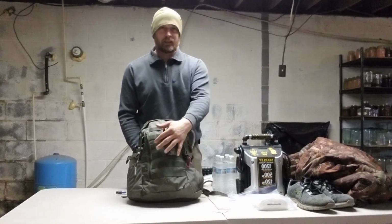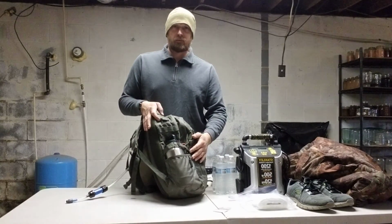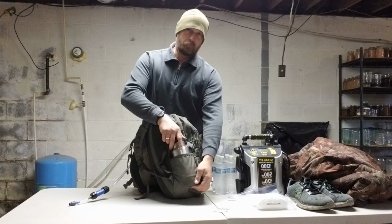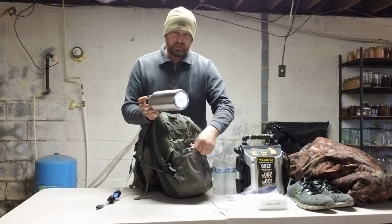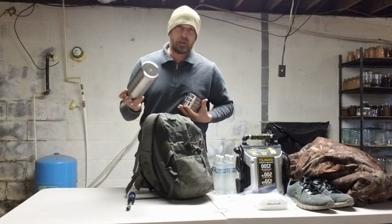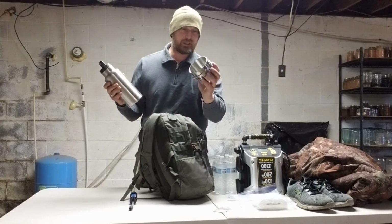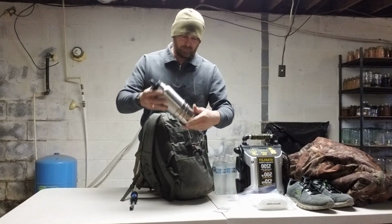I'll get into the bag a little bit. Most of the items in this bag I actually bought at Walmart, so it's not the highest quality equipment, but it is equipment. On this side, this is an insulated bottle, so you cannot boil water in this. I bought it because it fits inside of this, and I just thought that was cool. This is a single wall stainless steel canteen cup, and you can boil water in this to purify water.